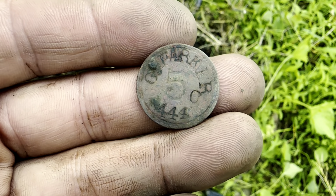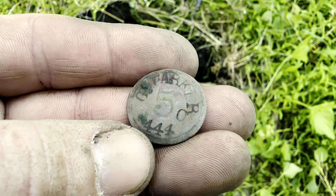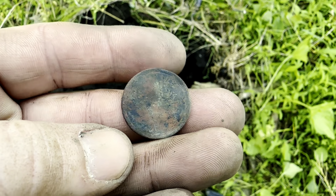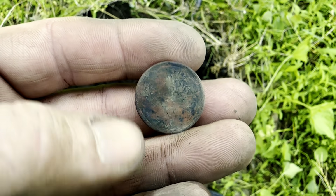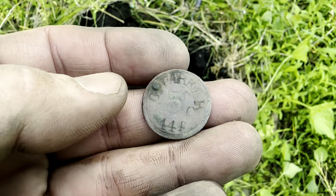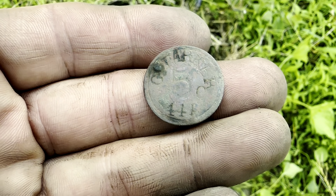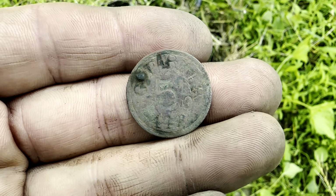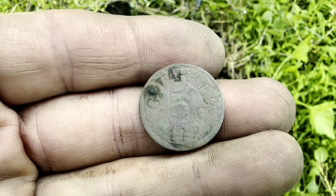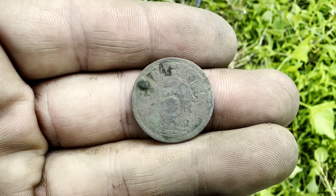What I'm gonna guess it is, maybe that's the guy's name on top and his employee number, and it's 5 cents. This side's slick, so I don't see anything on that. But maybe this was a token that they would get for pay. He would take it to the store, buy whatever he could for 5 cents. And then obviously whenever payday was again, they just recirculated this back to him. It's starting to fade since it's drying a little bit, but that is a pretty cool find right there.